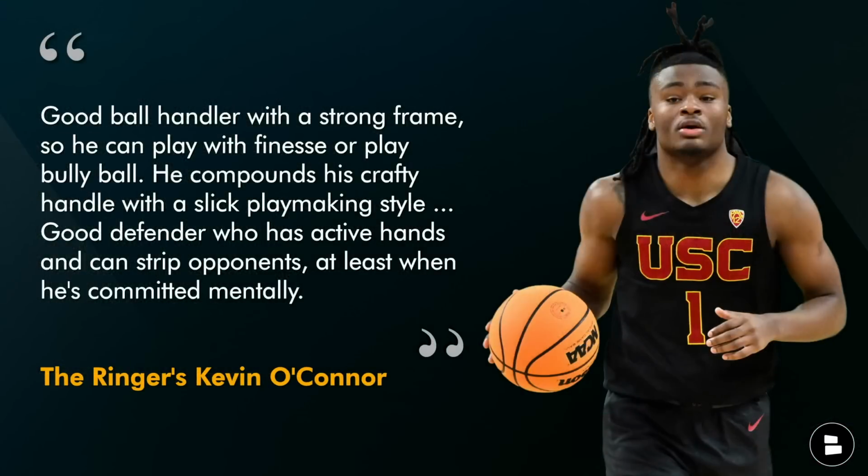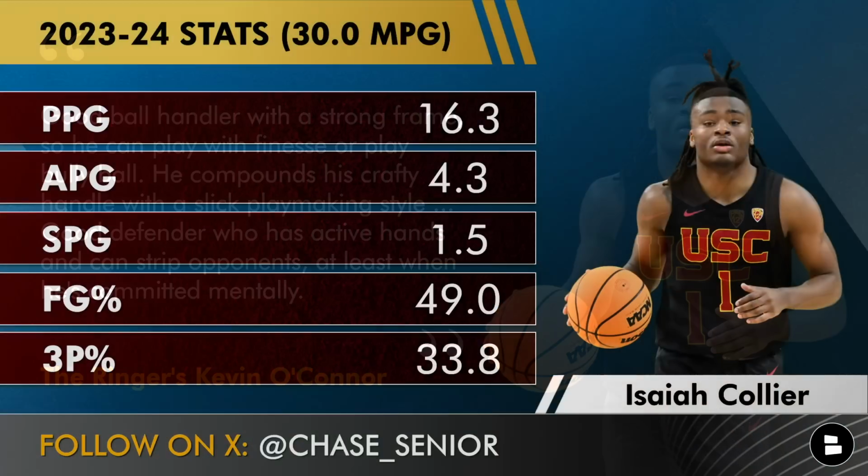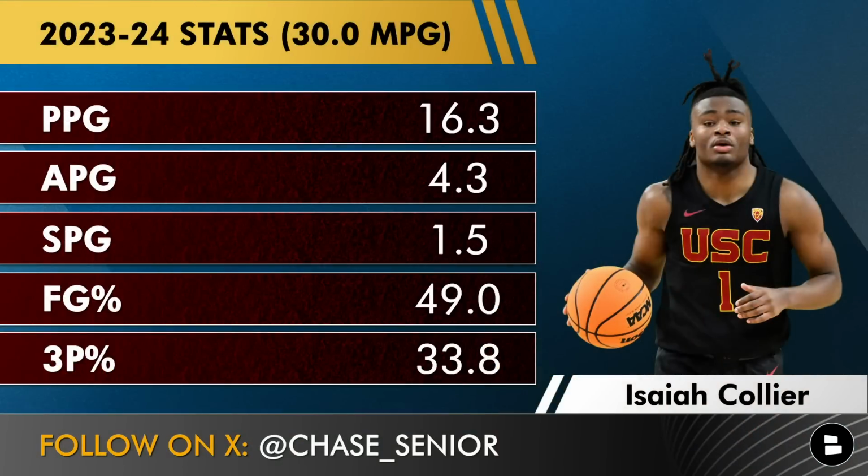KOC, once again on Collier: good ball handler with a strong frame so he can play with finesse or play bully ball. He compounds his crafty handle with the slick playmaking style. Good defender who has active hands and can strip opponents, at least when he's committed mentally. So, you have McCain who can play on-ball, off-ball, more off-ball, and then Collier who more so plays on-ball.